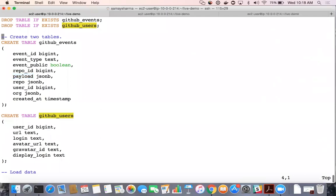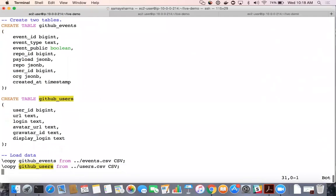The second table which we talked about is the GitHub users table. The GitHub users table is more straightforward, where it has a user ID and then the avatar of that person, the login name, etc. And we use standard Postgres copy to load data into the cluster.